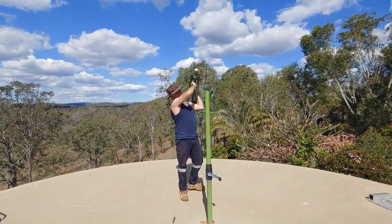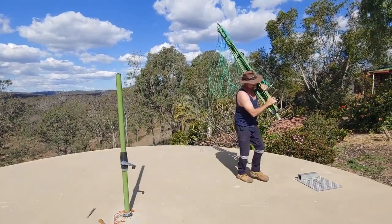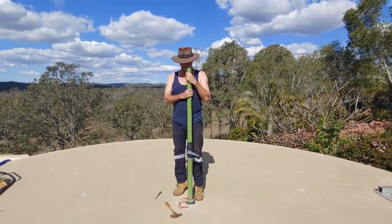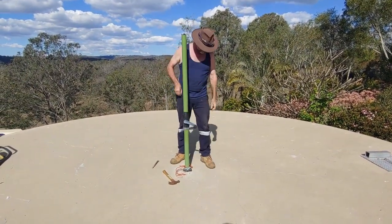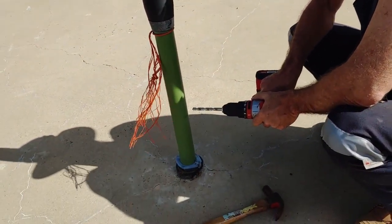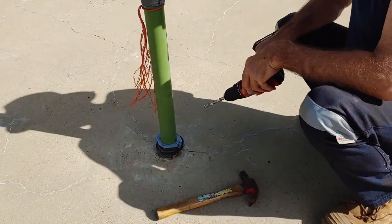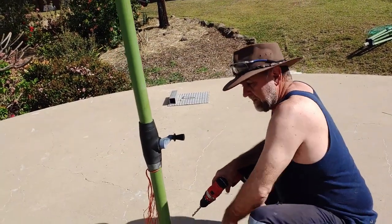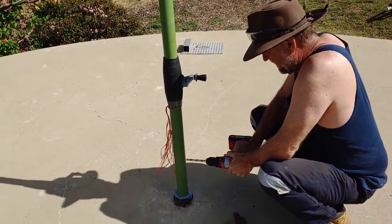Down she comes. Don't go over the side. We're stuck for the tip. Punch a hole for it. Right. And then put a bolt, maybe not that bolt, but another bolt. Get the car jack. Put it underneath and then see if I can pull it out of the ground.